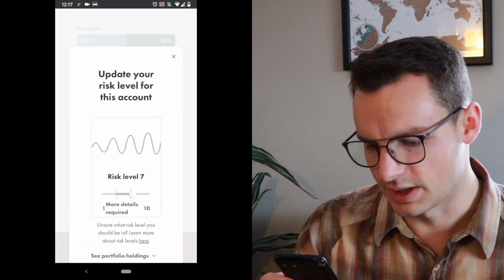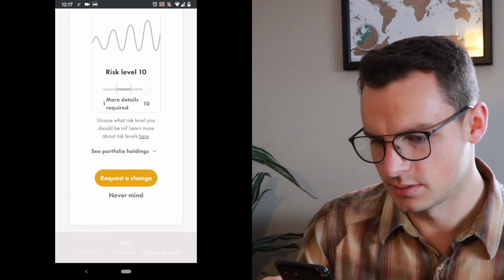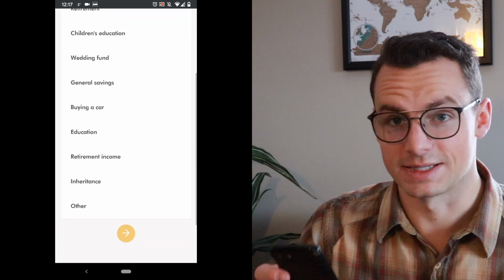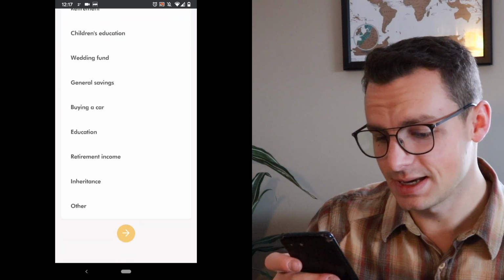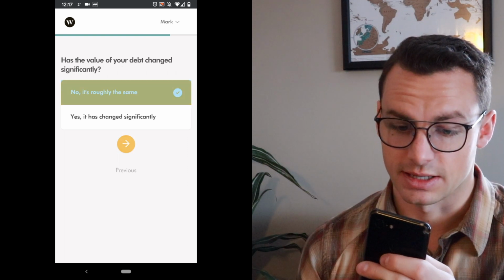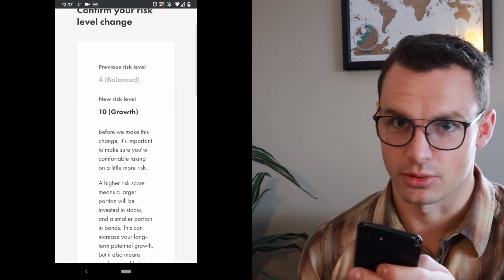Request change. Okay, so apparently if I want to jack up the risk, more details are required. So, okay, what am I investing and saving towards for this account? I already said this, but they want me to fill it out again, I guess. No, it's roughly the same. I just put in all this information. It's kind of annoying that they're making me put it in all again just to change the portfolio that I want to invest in.